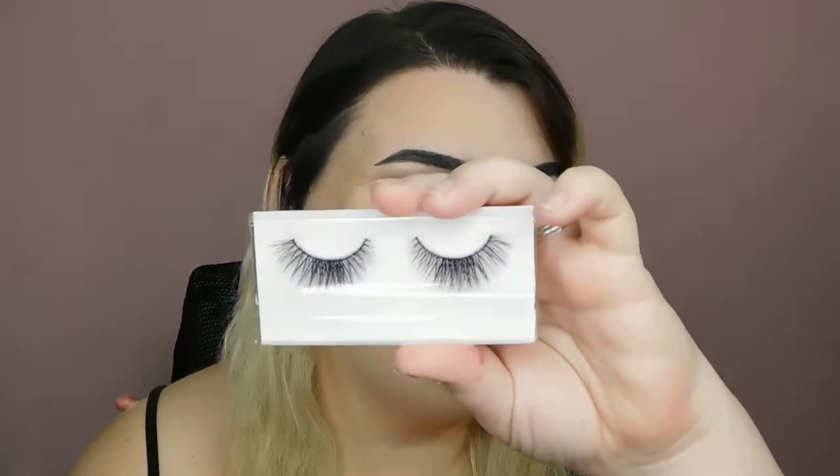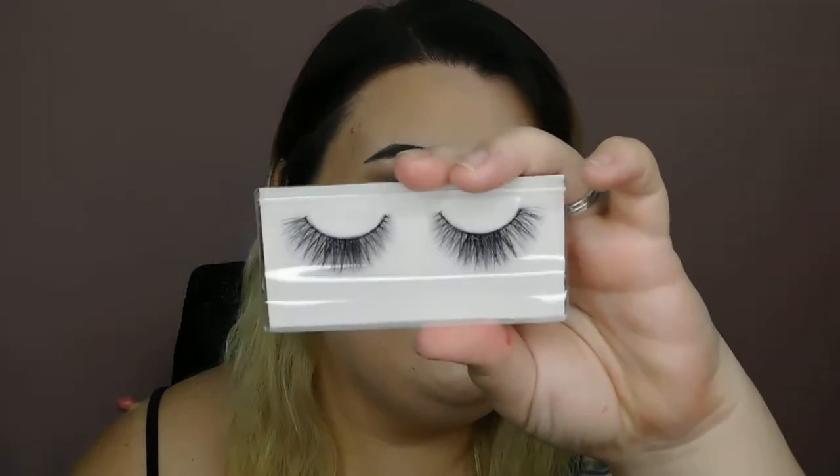Let me take these out of the package so you can see the lashes a little bit better. Maybe I should take that out. You know what? Let me flip that over. I'm smart, y'all. So here are the lashes. I'm definitely going to have to trim these down. Now that I have my handy dandy tweezers, I am going to apply some of the Tarte eyelash glue.